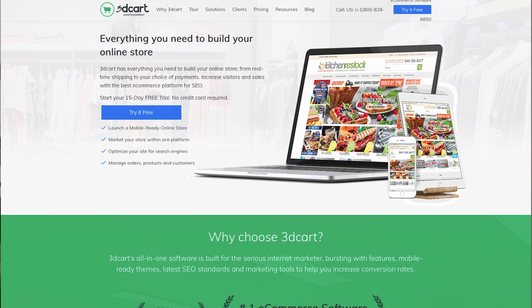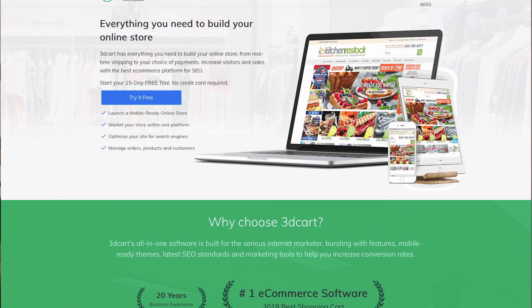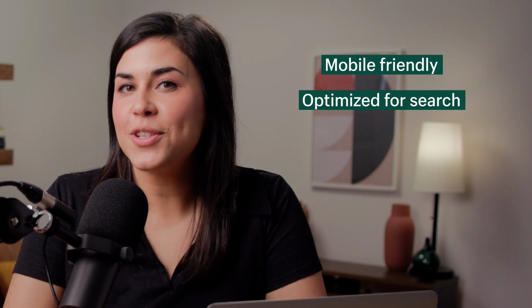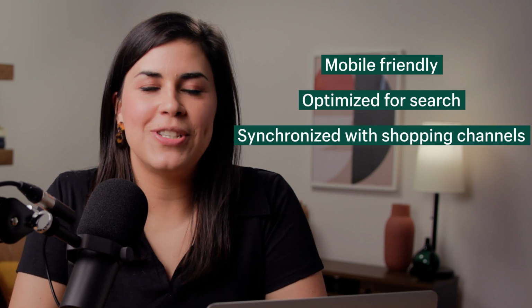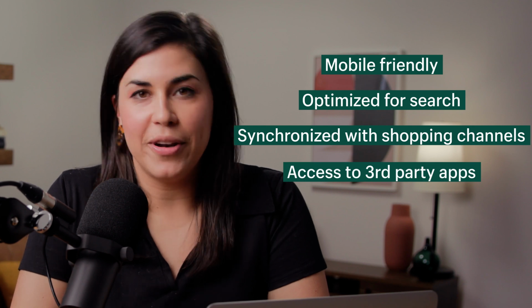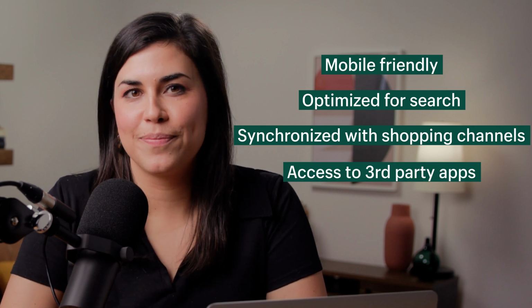3D Cart is a lesser-known e-commerce option, but it's a fairly inexpensive hosted platform that allows business owners to easily create an online store. Their sites are mobile-friendly, optimized for search, synchronized with lots of shopping channels like Amazon and Facebook, and give you access to third-party tools and apps to extend your store.